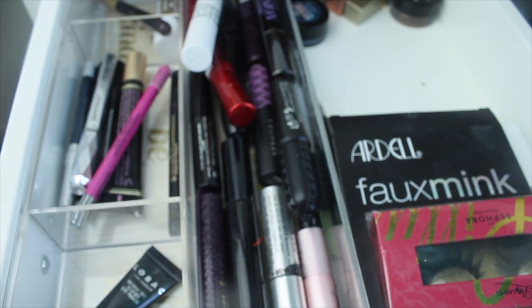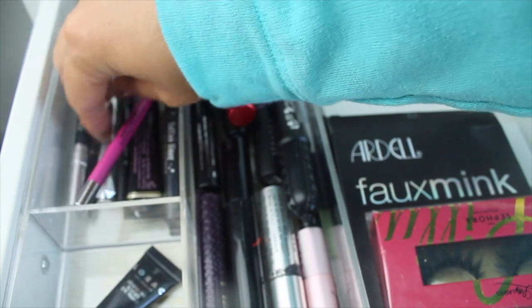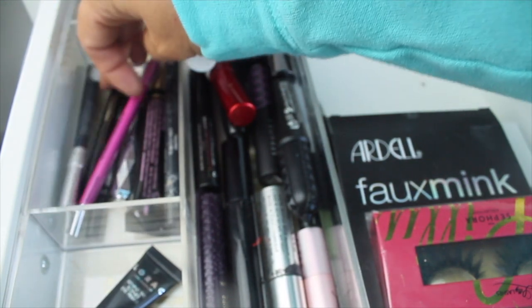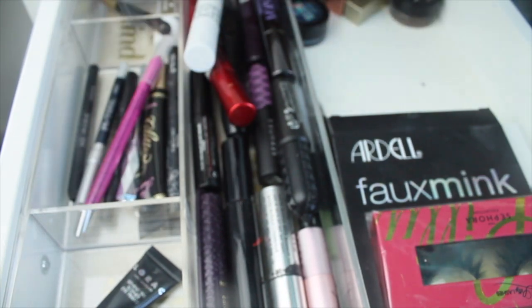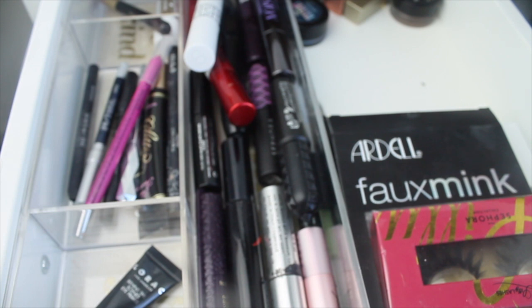And just to trade this little guy out, I'm going to put back the Kat Von D tattoo liner in Trooper and pull out the, where you at? Tarte Sex Kitten felt tip liner. And is that all? Yep, that's all for this drawer.